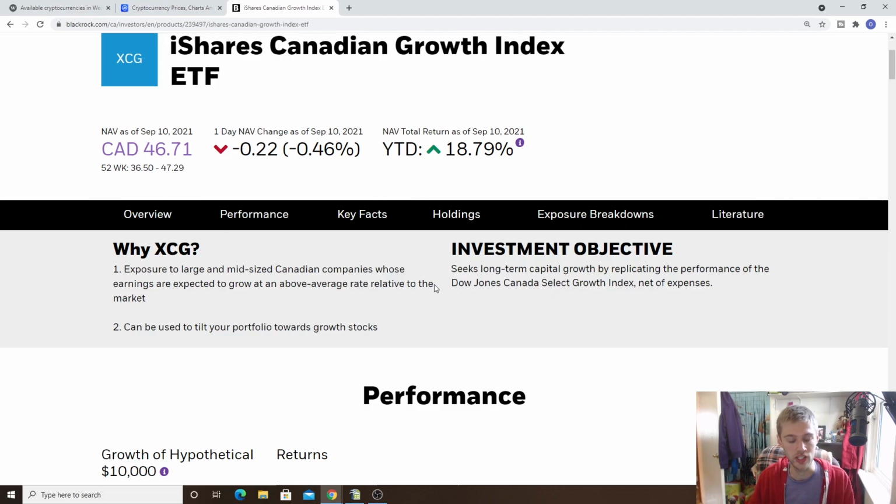So you guys can see you can get ETFs for literally everything. It's kind of interesting. I'm always learning, even though I've been investing for a couple years myself, I'm always learning about new things. There's so much to learn about investing. It's very interesting. But this can be used to help tilt your portfolio towards growth stocks. And once again, growth stocks are typically those stocks that have higher earnings and are growing their earnings. That's kind of the theme. And that's why they perform well.